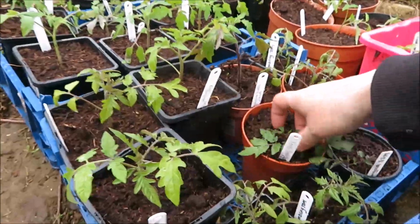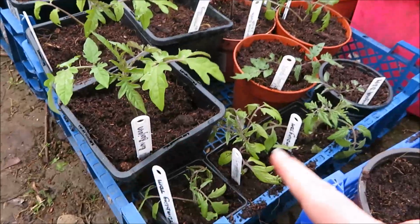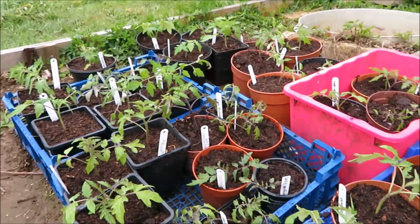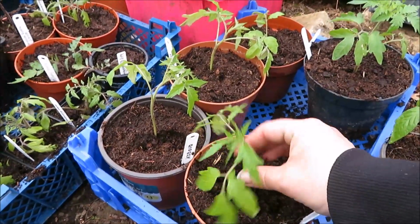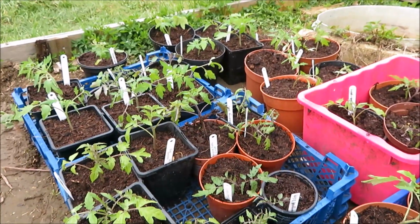Some of them are looking a bit sorry for themselves though. Oh gosh, you're getting squished, aren't you? You poor thing. We're going to put some of them in here, and then the rest of them are going to have to go into the greenhouse to sit underneath the benches, I think. Why are you all floppy? Oh, there's all sorts in here.